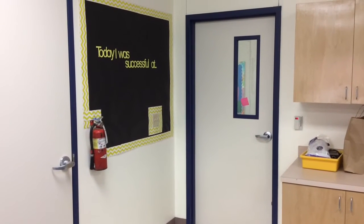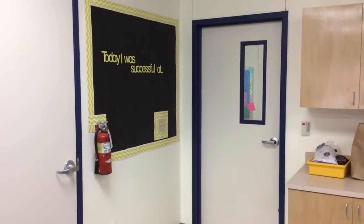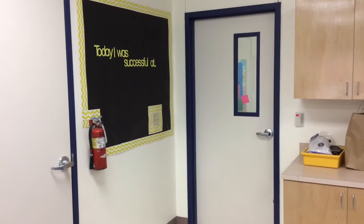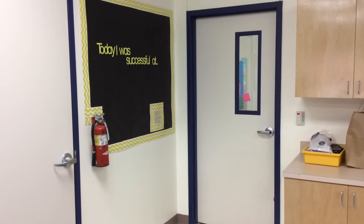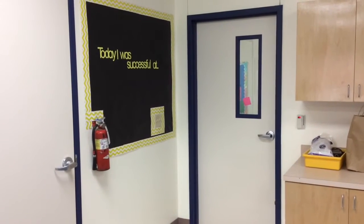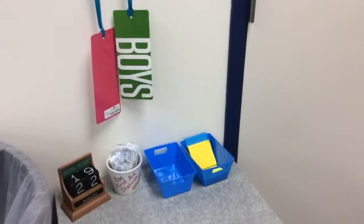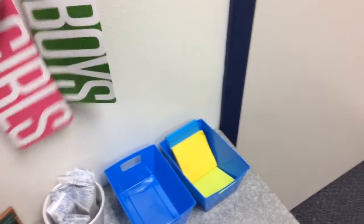Right here is my "Today I was successful at" wall. This is for you to be able to put post-it notes of things you did well today. It does not have to be art related. It could be today I was a good friend and I helped someone, or today I actually got out of bed without my parents having to pull me. So you can put whatever you want. Over here are the post-it notes, and there will be pencils over here as well. But that's for you to add to our wall.